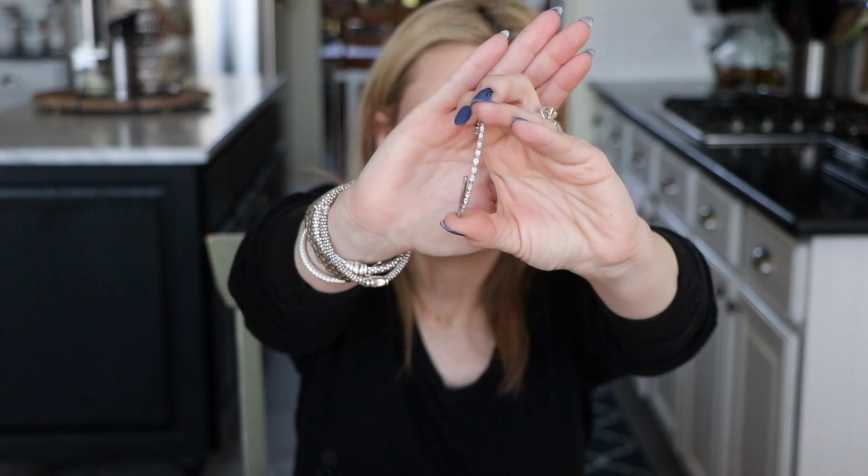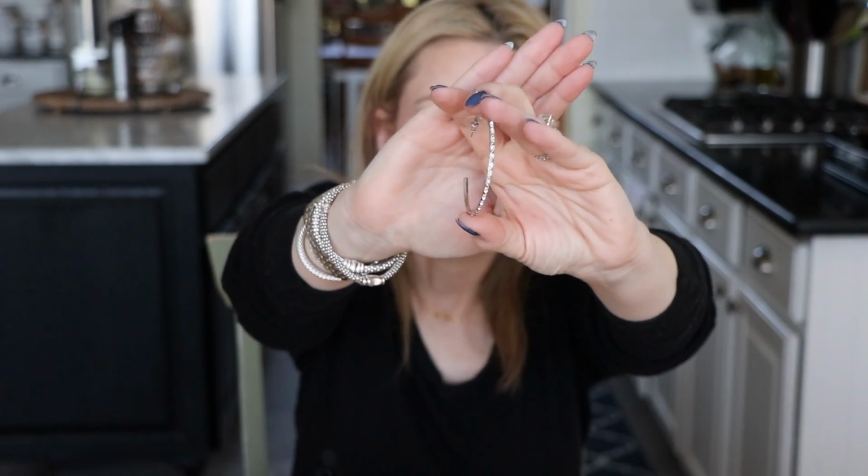These are the Priscilla hoops from Bauble Bar. I just recently grabbed these. These are from Kendra Scott. They're kind of hard to see, but they're silver, kind of sparkly hoops. They're big yet delicate at the same time.